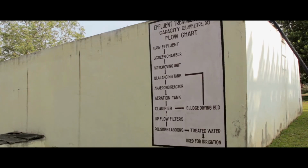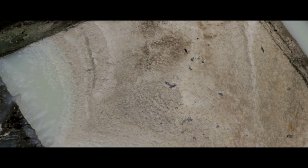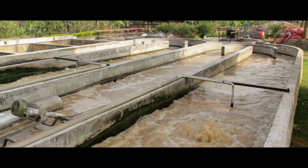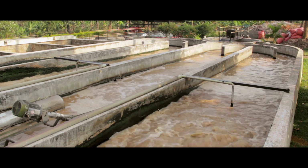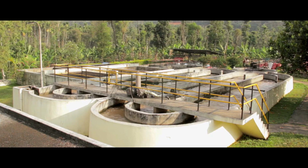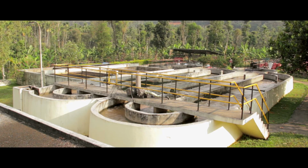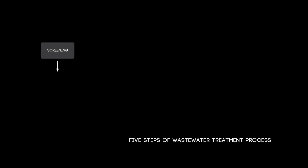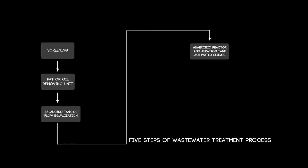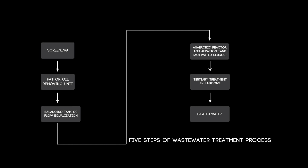Wastewater generated in a dairy contains highly putrescible organic constituents. This necessitates prompt and adequate treatment of the wastewater before its disposal to the environment. The dairy is a multi-product factory and its wastewater treatment process is based on 5 steps: screening, sand trap or oil and grease separation in a tank, flow equalization in a tank, an activated sludge process, and tertiary treatment in facultative lagoons. The treated effluent can be used for gardening purpose.